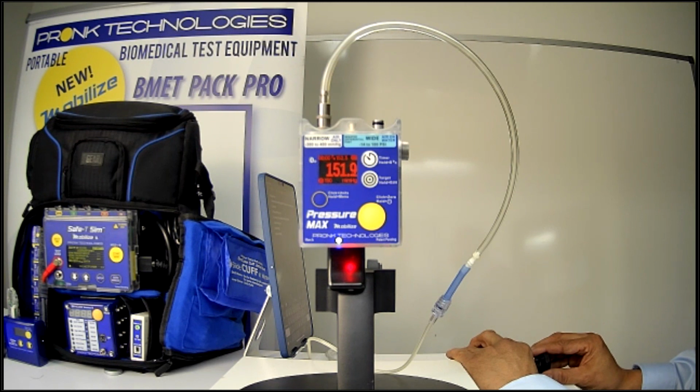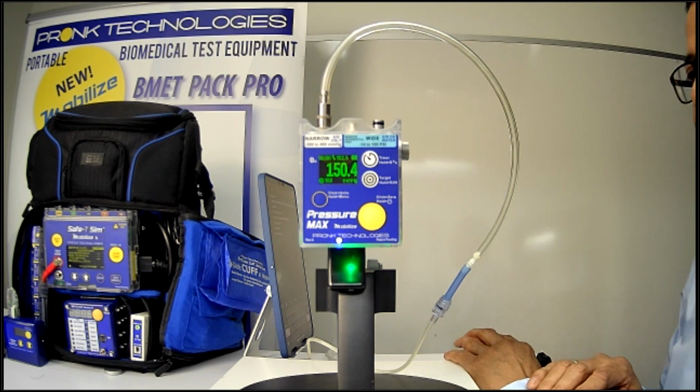So I went over the target, and you can see here that it turns red. So whenever you're over the target, it will turn red. Whenever you're below the target, it's blue. And when you're in target, it illuminates green.